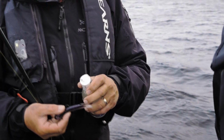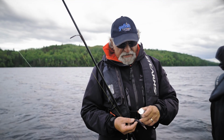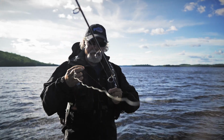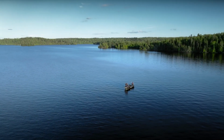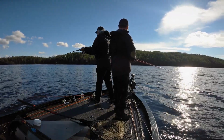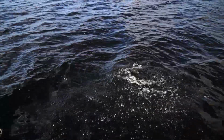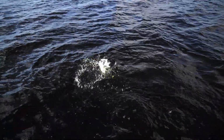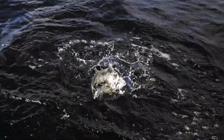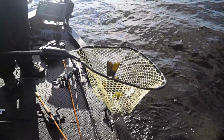The new modern day tube that I've been throwing so far, for some reason, started to slow down on me. So I decided to stay with the same program, but go to a basic pumpkin colored 3.5-inch old school tube. Bread and butter, baby. Oh my God. Hanging off a submerged tree. Oh, no. Coming at you. Got it. Oh, that's a slab. That is a giant.